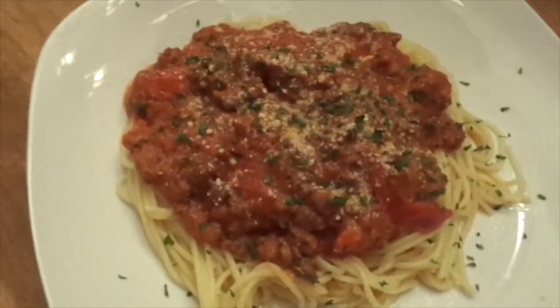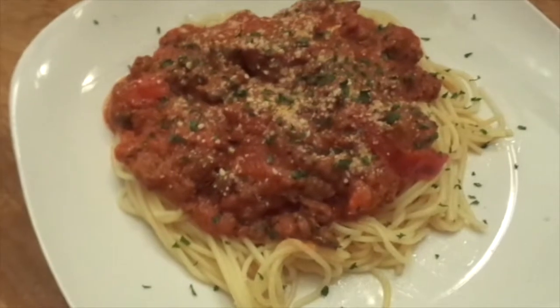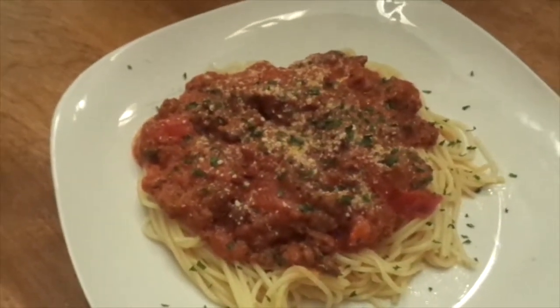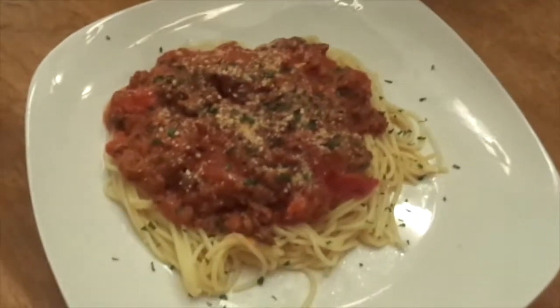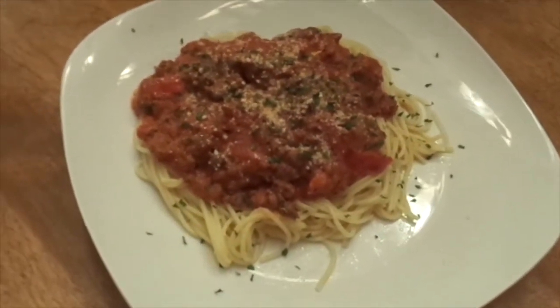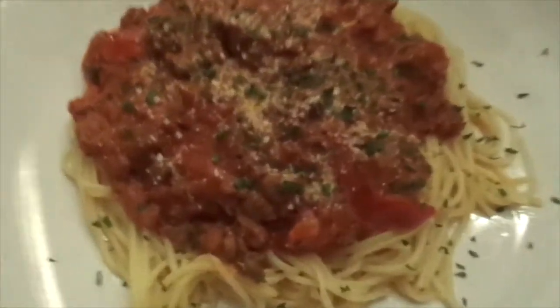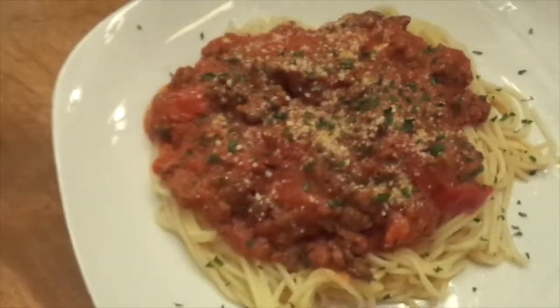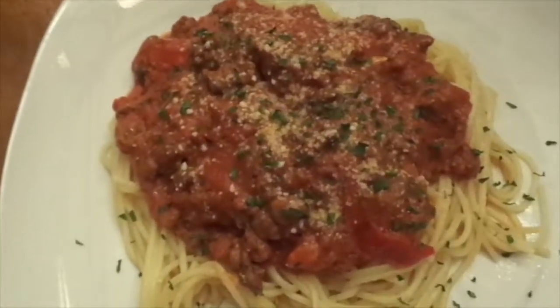My homemade spaghetti sauce. Yummy spaghetti. This would be good with garlic bread, or a garden salad, or Caesar salad, or even a veggie plate. Whatever you'd like. But tonight I just made the spaghetti and my sauce. It's not that special of a sauce, but it is my own from scratch.